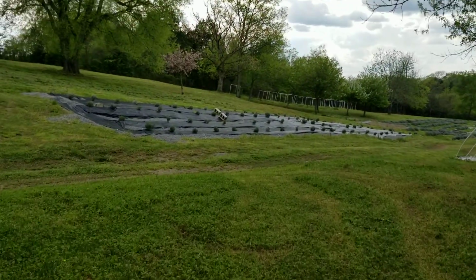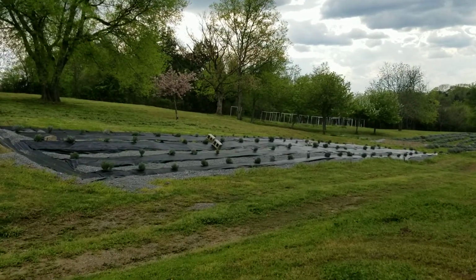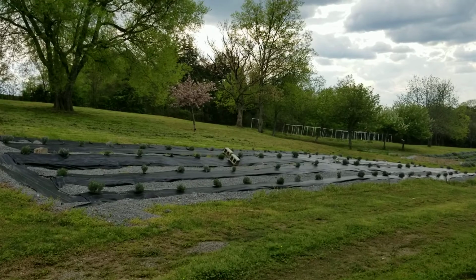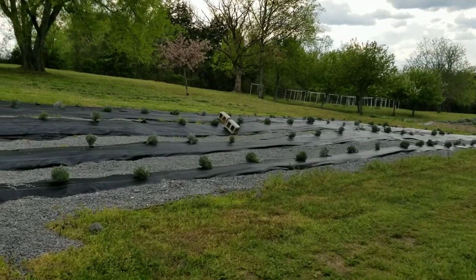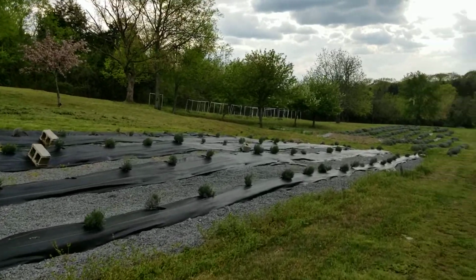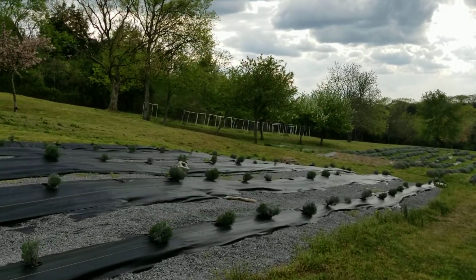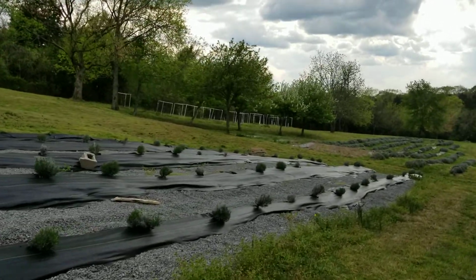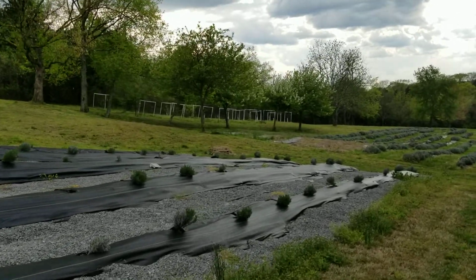And then over here, this is our new lavender field that we planted last summer. So we're excited to see how it does this year. We're hoping that it'll be available for photo sessions in July, but we're keeping an eye on it. You can see the plants are still pretty small, but they grow quickly. And especially once they bloom, the flower stalks add about a foot of size in each direction. So we're excited to see how those will do.